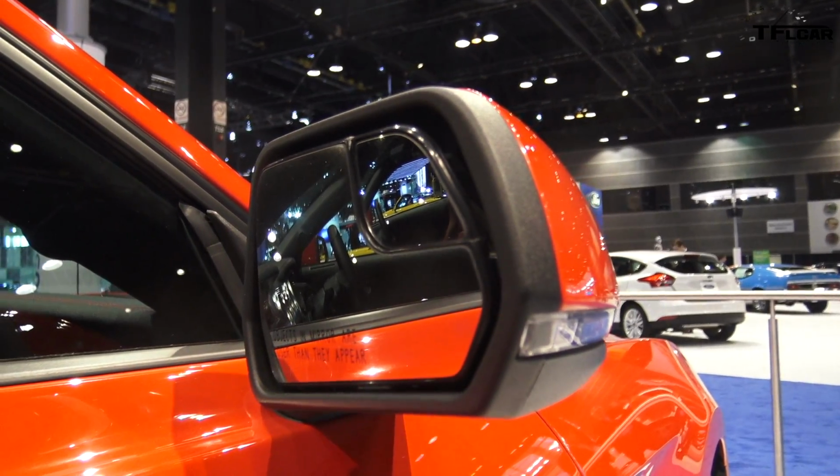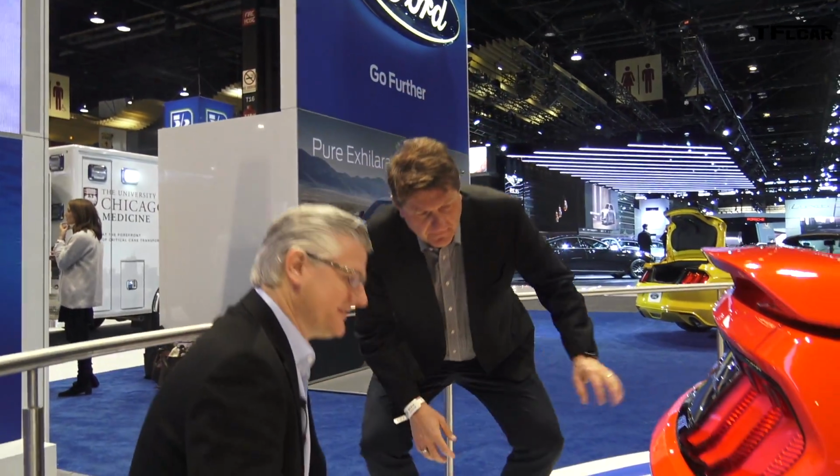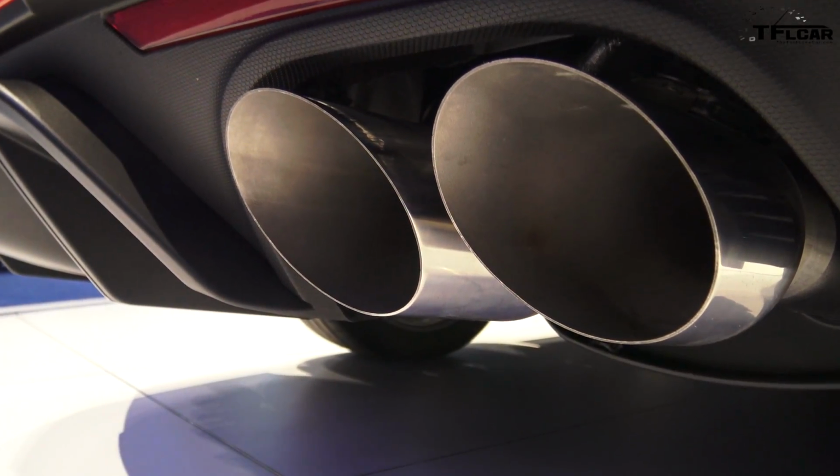On the rear end, some of the big things we wanted to do is make sure it was at-a-glance differentiation. So on the V8s, we've gone to quad tips. I saw that. It's cool. Yeah, it harkens back to a lot of the Shelbys we had in '13, so we really wanted to give a pop to the V8s in '18.